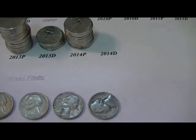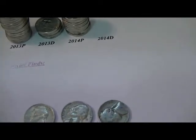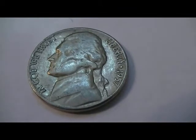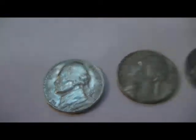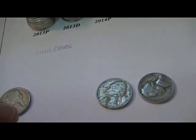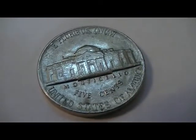Okay, now for the interesting coins. I probably should have put these in order ahead of time, but I didn't. So let's just take them one at a time. I've got a 1957. Alright, what do we have here? This is a 1982. And if I flip it over, it does have steps.